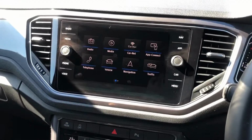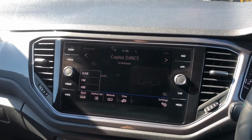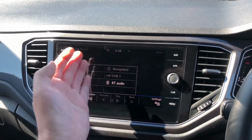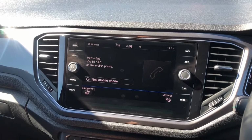In the center, you'll get Volkswagen's 8-inch Discover navigation system, which will come with such benefits and luxuries such as AM, FM and DAB digital radio. There's additional media source functionality available for any add-ons you may wish to use. Full Bluetooth telephony is available, and the actual pairing process is incredibly easy to do, believe me on that.